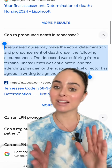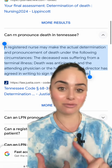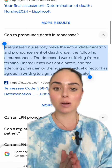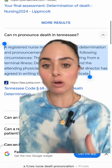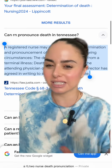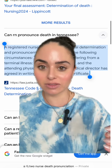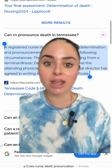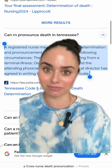It is important to mention that these patients are expected to pass. This order is placed by a physician that says 2 nurses are allowed to make this pronunciation. These are patients whose death is imminent or expected. Most deaths in the ICU are anticipated or expected, meaning that this patient has been very, very sick. We've tried everything. Families agree to withdraw care, put the patient on comfort care, and the provider will place an order saying that 2 nurses can pronounce this patient when they pass.